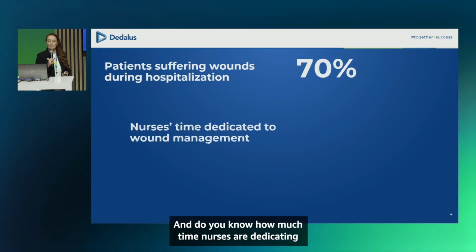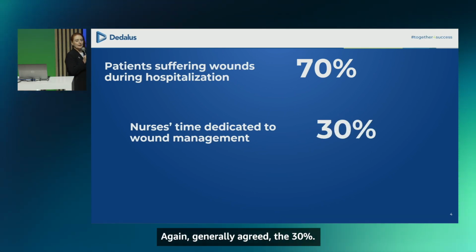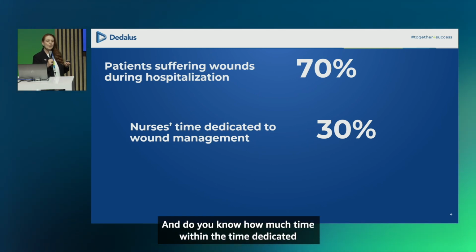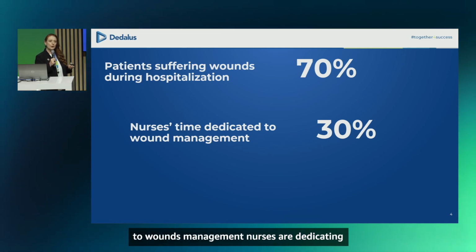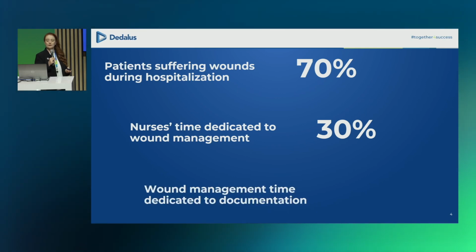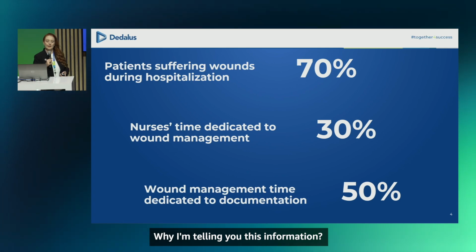And do you know how much time nurses are dedicating to wounds management? Again, generally agreed, 30%. And within the time dedicated to wounds management, how much time do nurses dedicate to documenting the wounds? 50%. Why am I telling you this information?